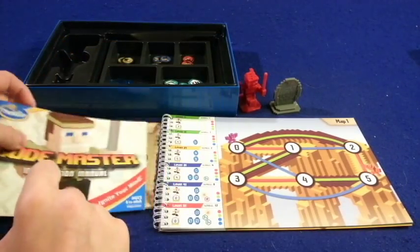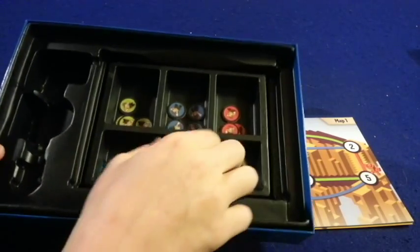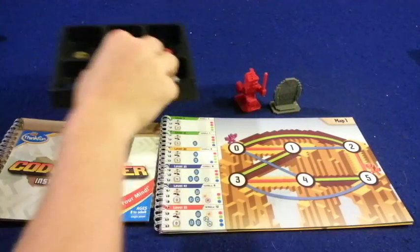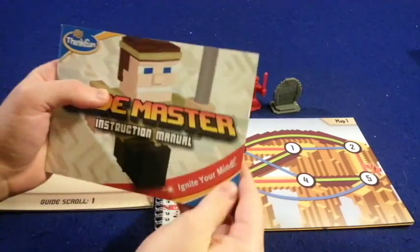Before we get started, I do want to shout out to this box insert. It is an absolutely outstanding box insert. I love when companies do great box inserts. So, let's get down to the gameplay itself, and first we'll start with the handy-dandy rule booklet.